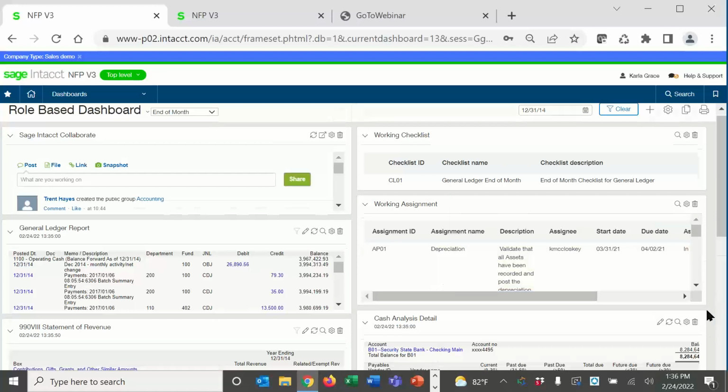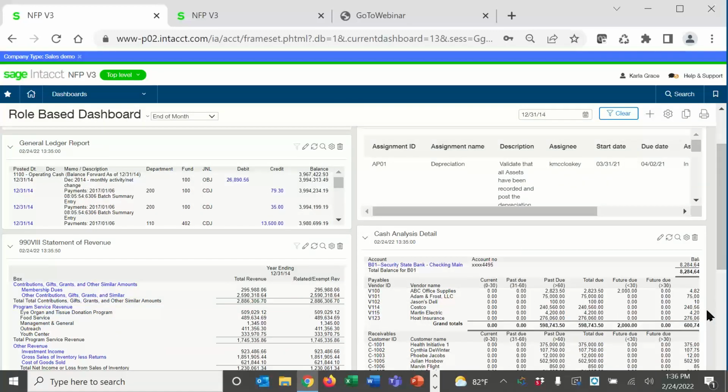Having everything that you need on this end of month dashboard is going to speed things up to make sure that you have everything containerized in one place. You don't have to bounce around from one application to another or run a bunch of different reports, because they're all right here at your fingertips.